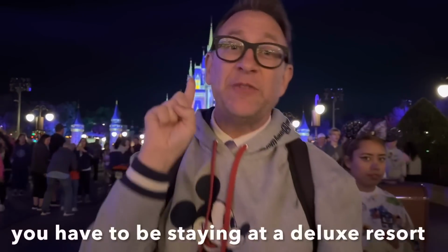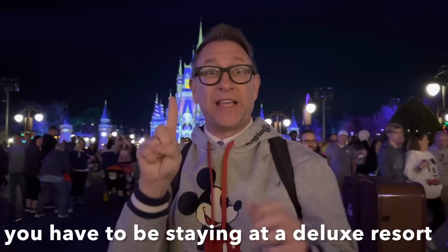Okay, so we just gave you a lot of information. Let me break it down and make it really easy. Here's what you need to know. One, you have to be staying at a deluxe resort in order to get this extended hours. They call it extended hours, okay? Just keep that in mind. Extended hours are usually Monday at Epcot and Wednesdays at Magic Kingdom. Every once in a while, they'll sprinkle some other ones in at Hollywood Studios. It's rare. They'll put it on the schedule 45 days in advance to let you know which park is available. You ask our friends at Getaway Today, and they'll be able to help you plan this.